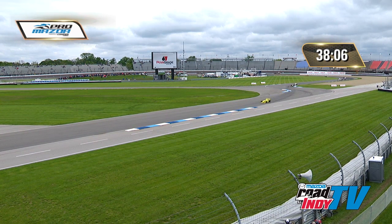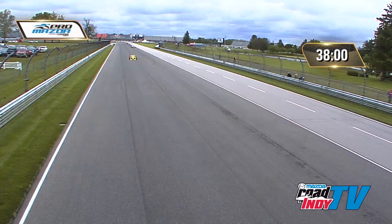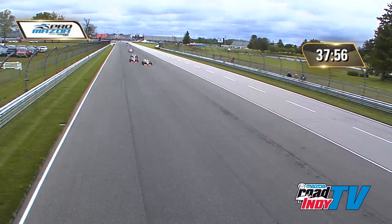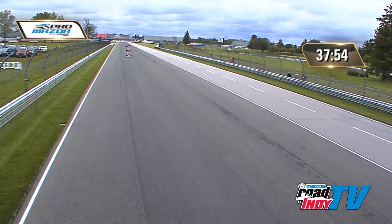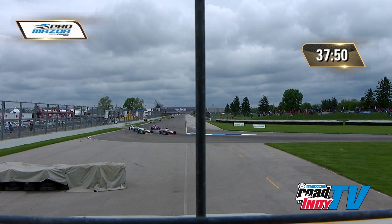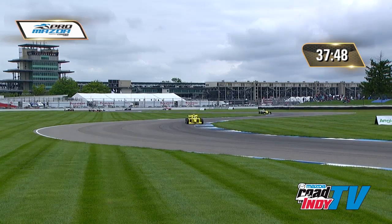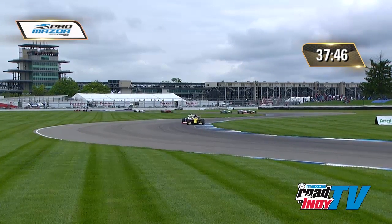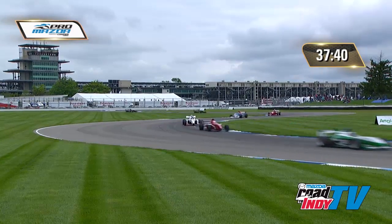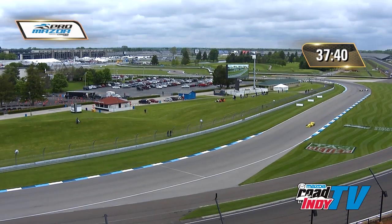And another battle for position. It looks like Nicholas DePero is trying to make a move on Grist for 4th. That was Will Owen that was in 3rd. There are 3 Juncos cars, all green and white, and Owen is still challenging Telitz for 2nd position and looking to make a move in turn number 7. Up front, it's still Pato O'Ward. Aaron Telitz now is dealing with Will Owen right behind him for 2nd position.